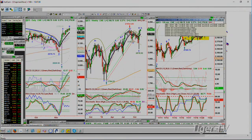The 120-minute chart, this is very interesting. Look at this, these four charts right here. On my left, I've got the Dow Daily, leg B, very positive. In the middle, I've got the weekly. This is leg E/A. I really don't like that. I mean, E is negative and A is extremely positive. My bias right now is to think of it more as a positive going into year end.